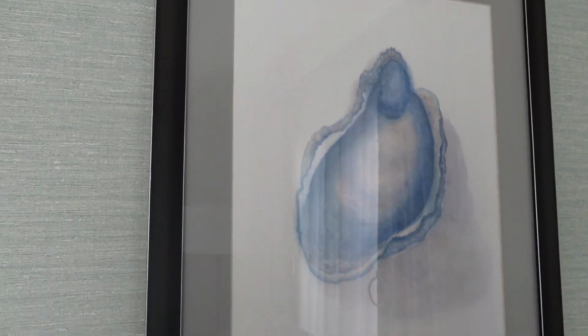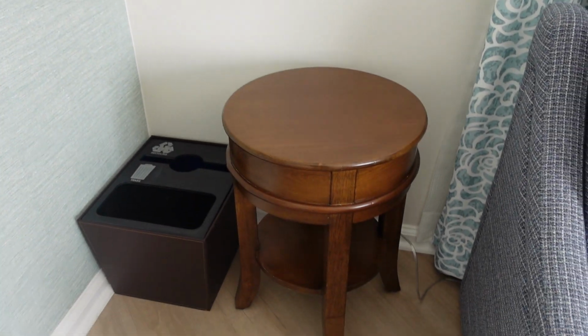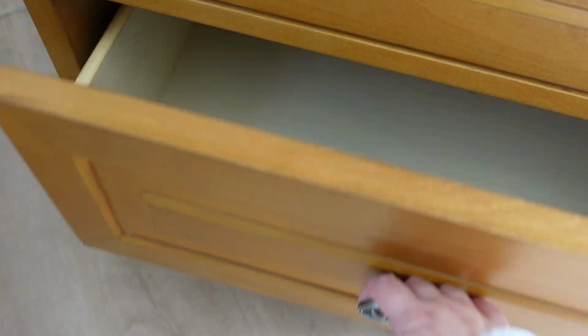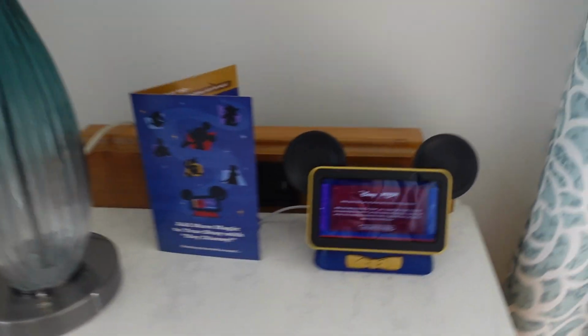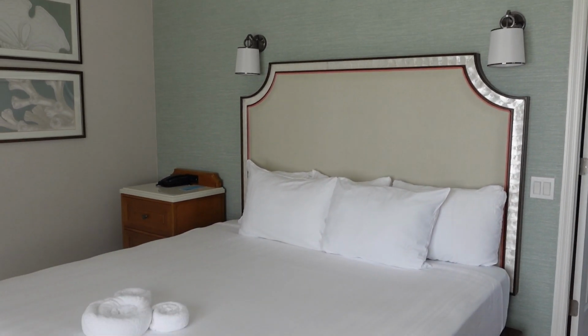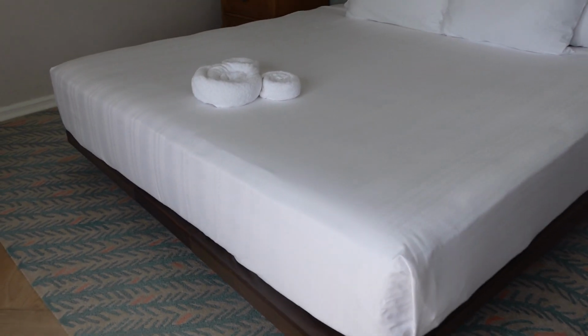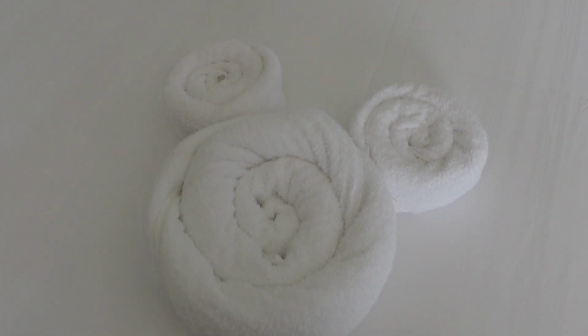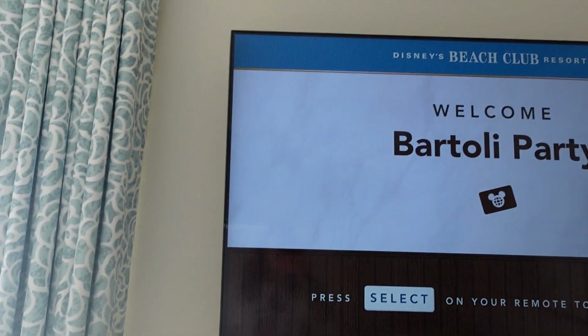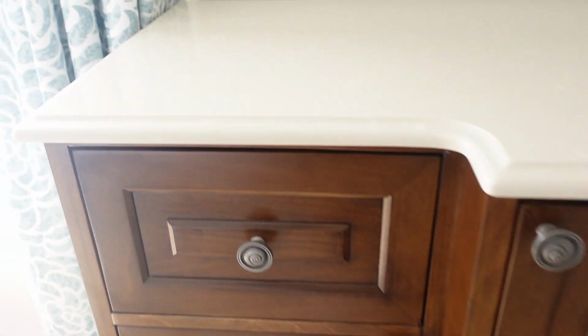Very cute, once again, sticking with the seashell theme. It looks like there is 1 side drawer with your standard drawer sets, your Hey Disney, and it looks like this has some outlets for you here. You've got a table lamp, and then you pan around to the room and you have a full king-sized bed. Of course, with the touch of magic, your lovely Mickey Mouse towels. And then once again, a second TV here playing some fun music, and a full drawer set over here.